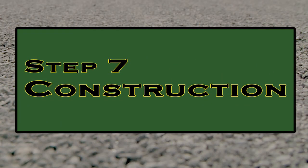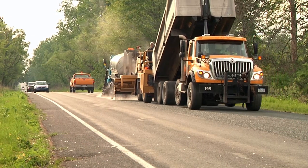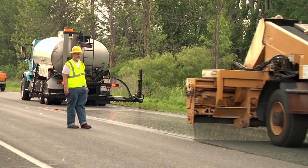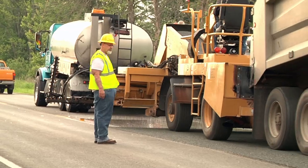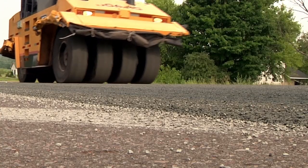Step number 7, construction. Never chip seal late in the season. In Michigan, it should never be later than September 1st. Uniformly moistened aggregates must be damp, not wet, at the time of placement. The rollers control the speed of the chip seal operation.